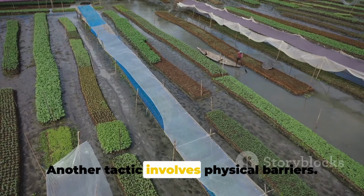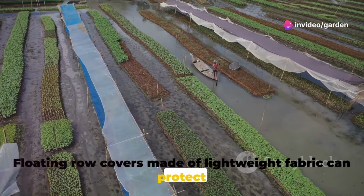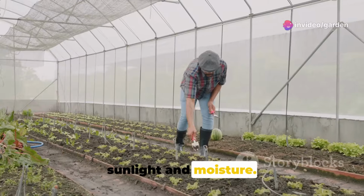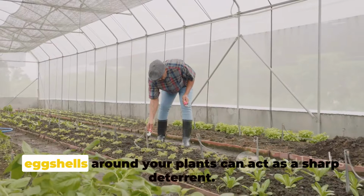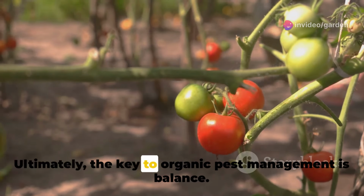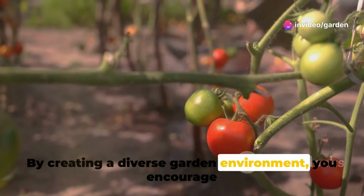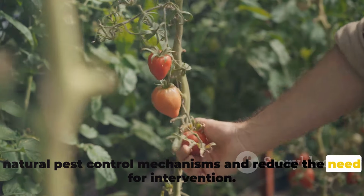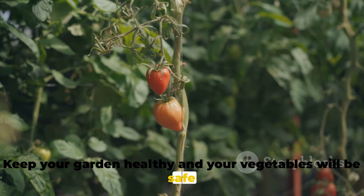Another tactic involves physical barriers. Floating row covers made of lightweight fabric can protect your crops from a variety of insects while still letting in sunlight and moisture. For those pesky slugs and snails, a ring of crushed eggshells around your plants can act as a sharp deterrent. Ultimately, the key to organic pest management is balance. By creating a diverse garden environment, you encourage natural pest control mechanisms and reduce the need for intervention. Keep your garden healthy, and your vegetables will be safe from harm.